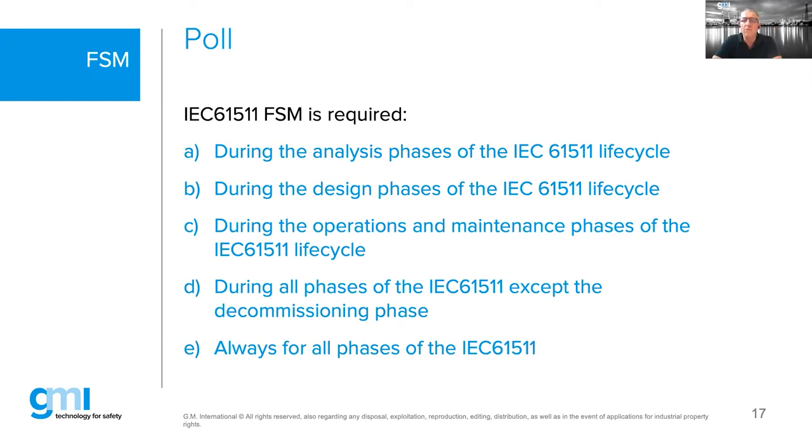So I close the poll, and I'm going to share the result with you. Okay, here it is. As you can see, the majority have clicked the last one: always, for all the phases of the life cycle, no matter what activity you're in. That is of course the only most correct answer, because you have to do it during the analysis, design, operation and maintenance, even decommissioning. We have to do it everywhere. So that was an easy poll, but it's just a bit of an interactivity game we are playing with you to see if you're still alert or not.